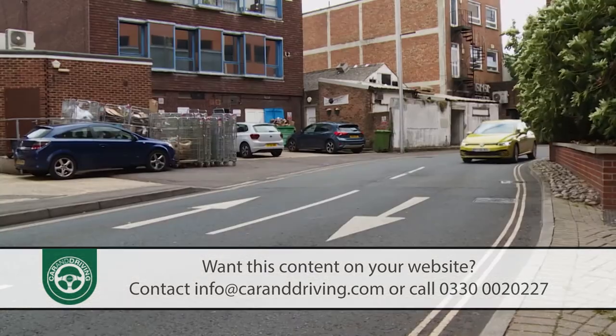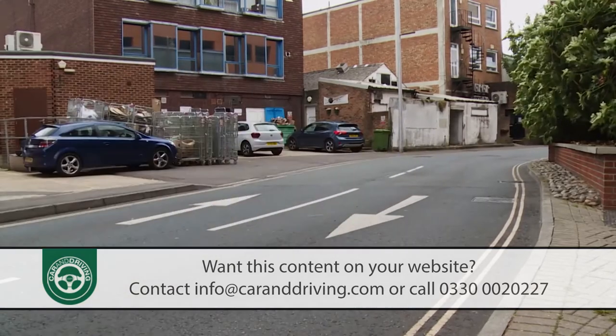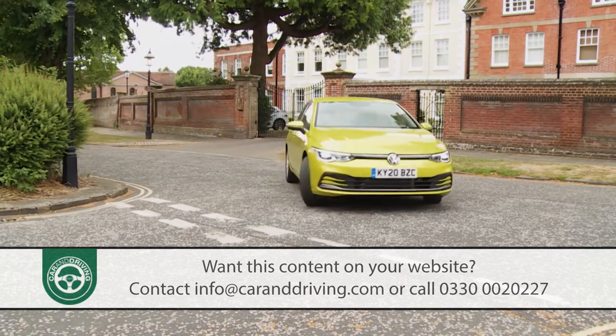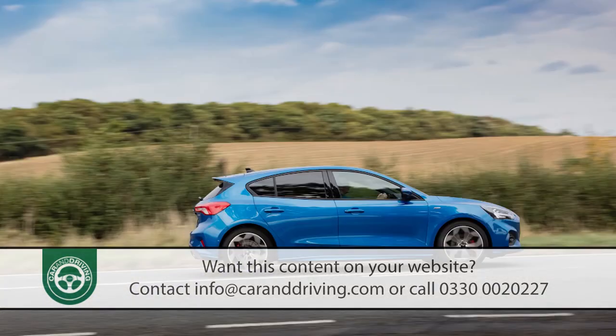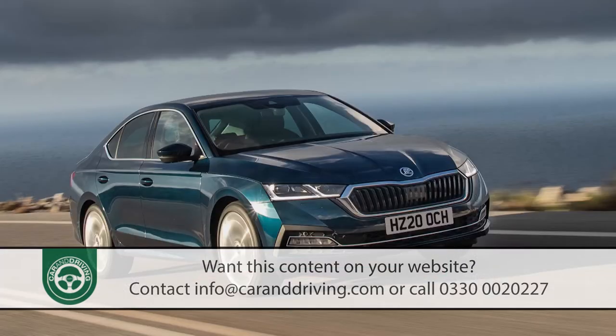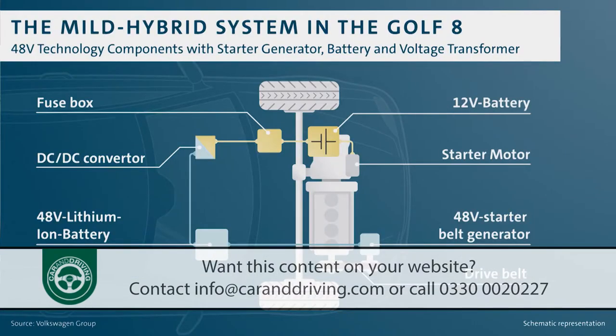The start-stop range begins at just under 14 miles an hour, so you'll often find an ETSI engine Golf coasting up to the end of a traffic queue, a traffic light, or a level crossing. As with Ford's mild hybrid engines, this Volkswagen Group setup, which also features on rival Seat Leons and Skoda Octavias, is based around an integrated 48-volt BAS belt alternator starter generator. This powers a 12-volt main electrical setup in which a 48-volt compact lithium-ion battery in the boot stores energy harvested via a KERS kinetic energy recovery system.